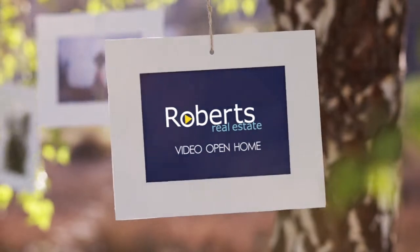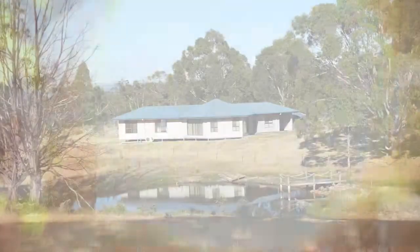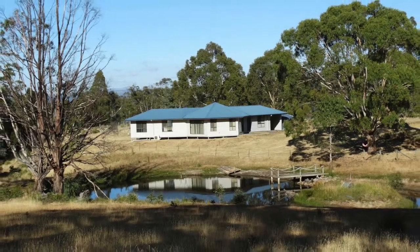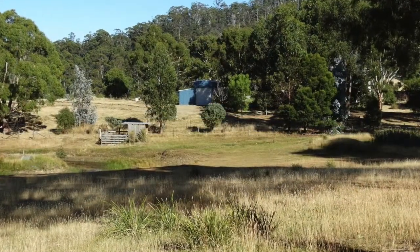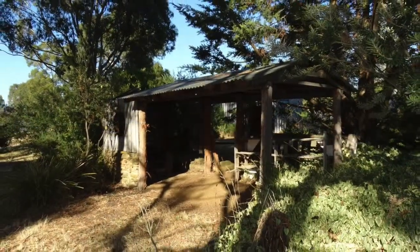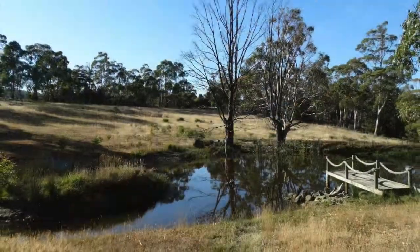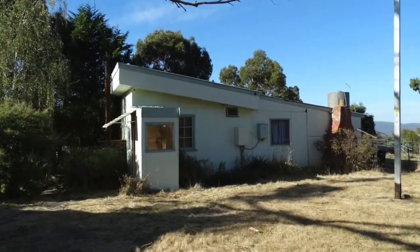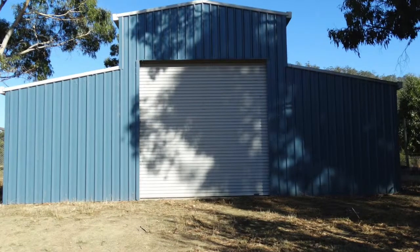If you're looking for a property that will feed a few sheep or a horse or two, that also includes an excellent home to raise your family, well, here it is. The land size is just under 2 hectares with a large separate paddock that includes a small stable and a dam with its own jetty. The old dwelling provides for storage or can be used as a shed, and there's an excellent American barn for a garage.